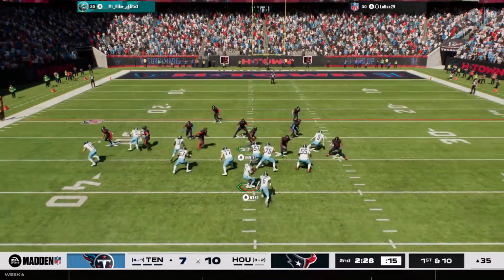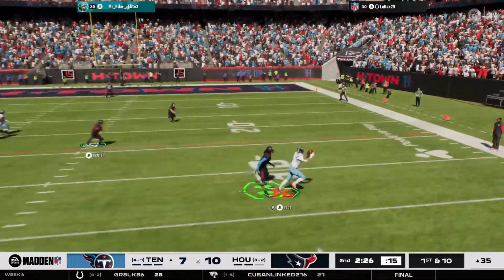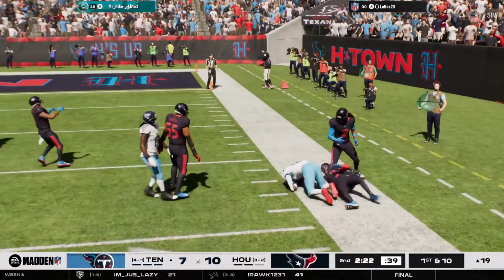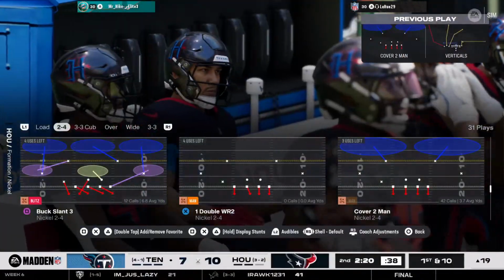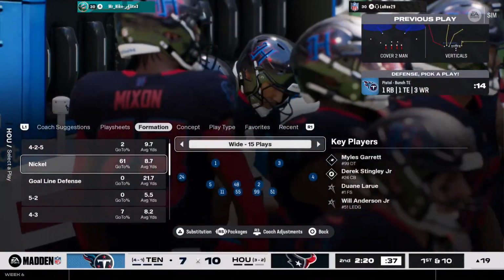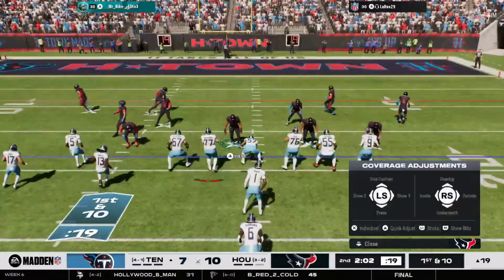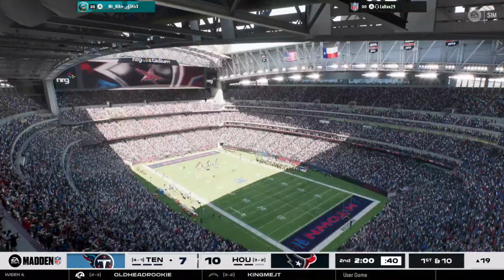Throwing, Ward. Short pass taken in by the tight end. And this takes him into the red zone. He's brought down inside the 20-yard line. That's a gain of 16. This offense is humming. A first down.